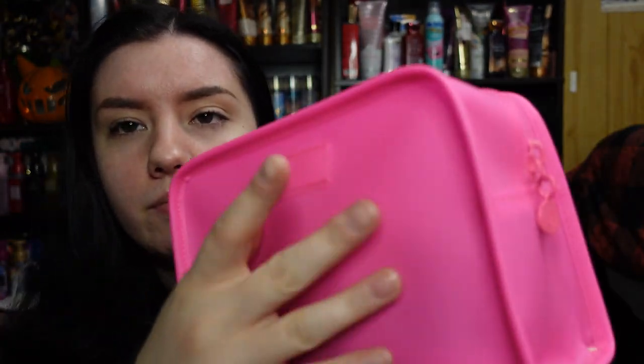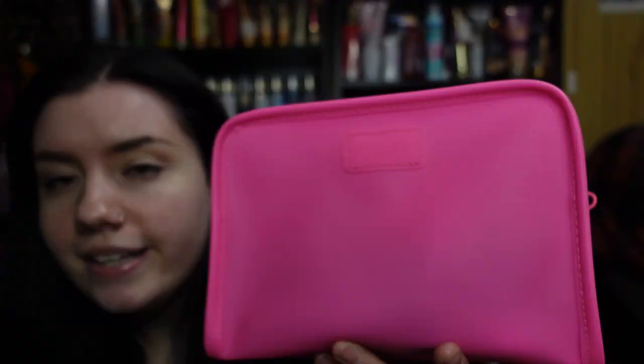Then up next, I got this. This is such a cute bag. I don't even know what I'm gonna use it for yet, but I got it. It's cute. There was also a blue one. I almost got the blue one. If they still have the blue one, I might still get it. But if not, I'm not that worried about it. But I had to get the pink one. And it's a vinyl material. Yeah, it's cute. I love it.